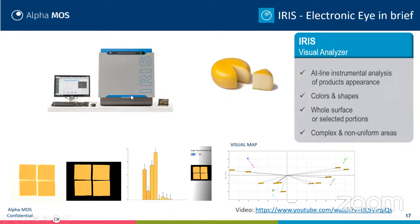Yeah, and also we can use software to acquire color compositions, like this column chart, the color composition of this cheddar cheese. And also from the visual map, based on PC map, we can observe the overall color or shape similarity between different samples. So Iris EI is good for colors and shapes analysis.